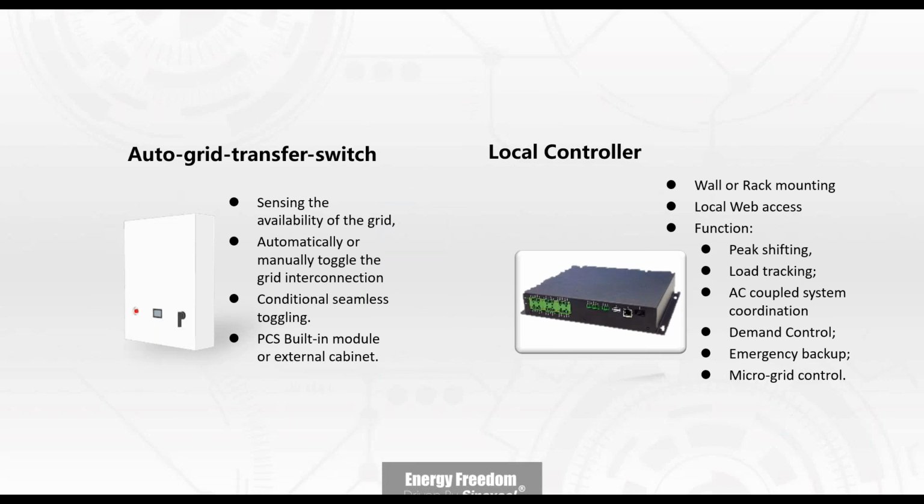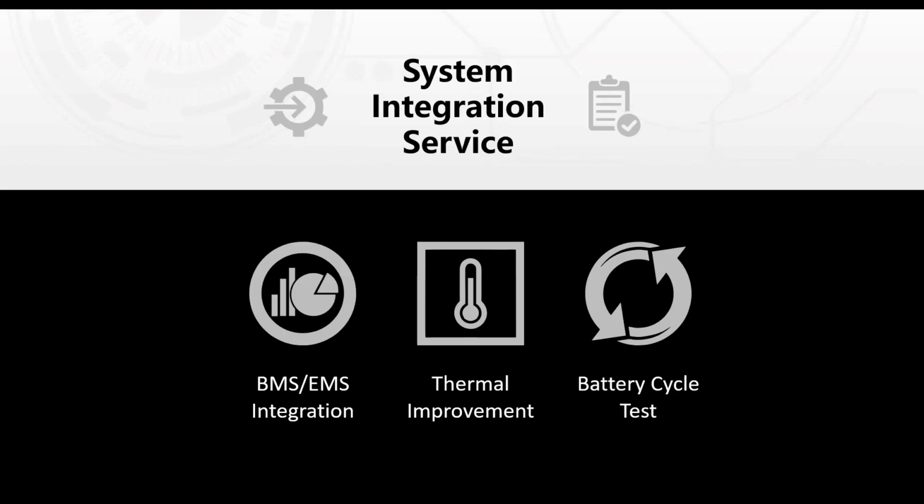So the next one is showing the grid transfer switch, as I had introduced, to automatically detect the sensor, the grid status, and also a local controller for local maintenance service. In the system integration service, we are providing the BMS and the EMS integration. We are also helping to improve the thermal performance and to run the battery cycle test.